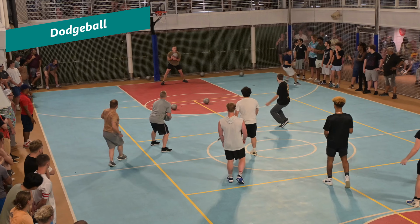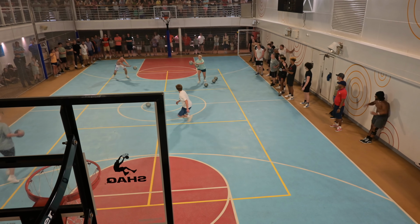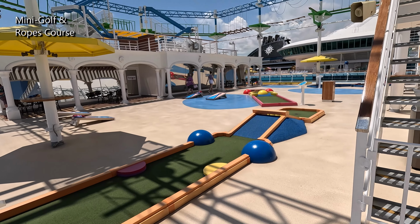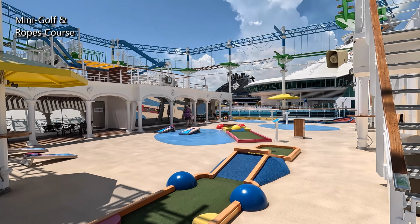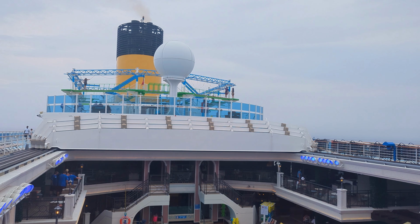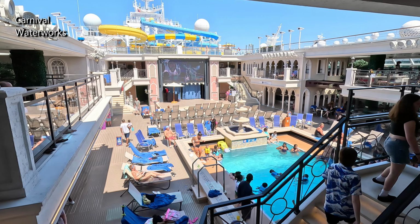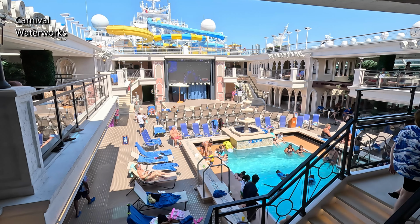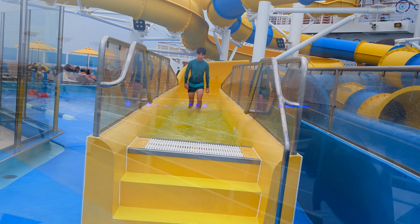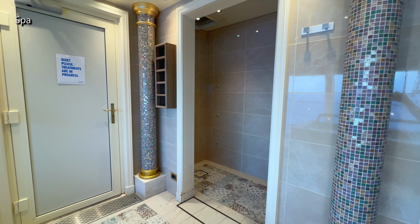Here are some miscellaneous activities we saw around the ship, including Dodgeball. Next to the sports court, you can try your hand at miniature golf. There's a ropes course too, though a lot of times it was closed due to high winds. There's a water park located at the top deck at the front of the Venezia. While the water slides there weren't the fastest or most thrilling, they were still pretty fun, especially for the little ones.